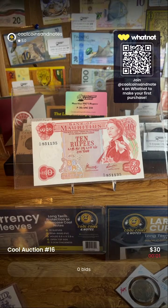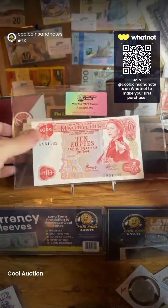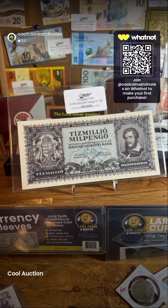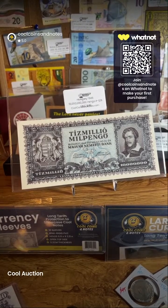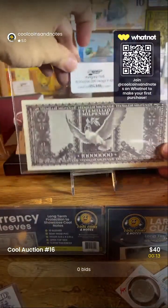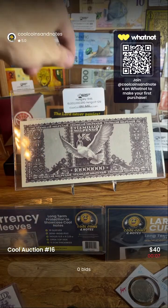And he's the one, I don't know, coins, how long you've been around. I get all my note guild from him, most of it, but he does sets. We do a lot of sets. So it's usually bulk sets. Here's the Hungary 1946. Look at all those zeros. Pretty awesome.